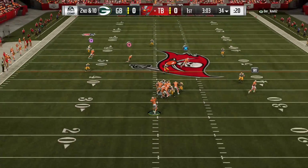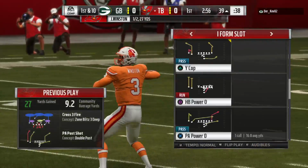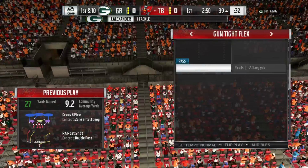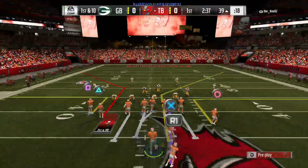On 2nd down, Winston again. He's got the hook up here to Desean Jackson, and able to rip off a big chunk of yardage before being dropped inside the 40. A very solid gain of 27. So from the 39 now, they'll come up on a 1st and 10.